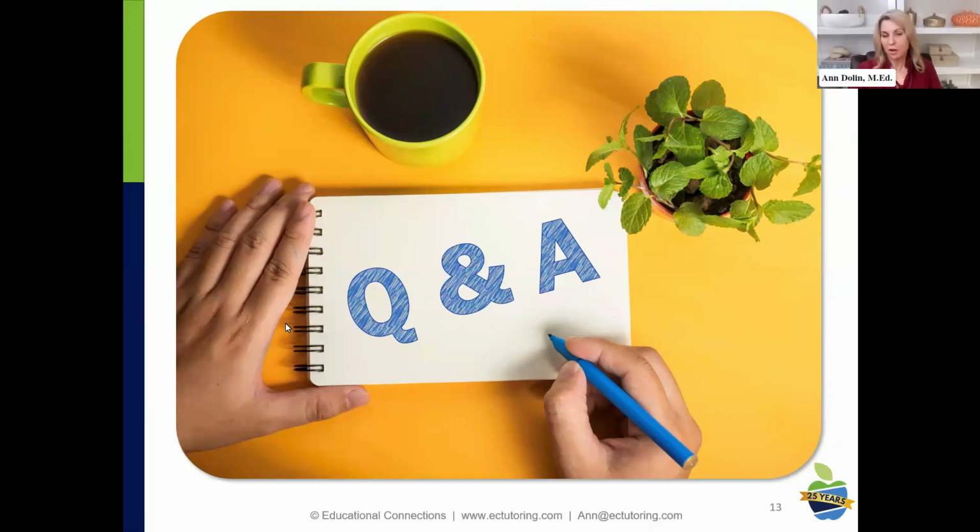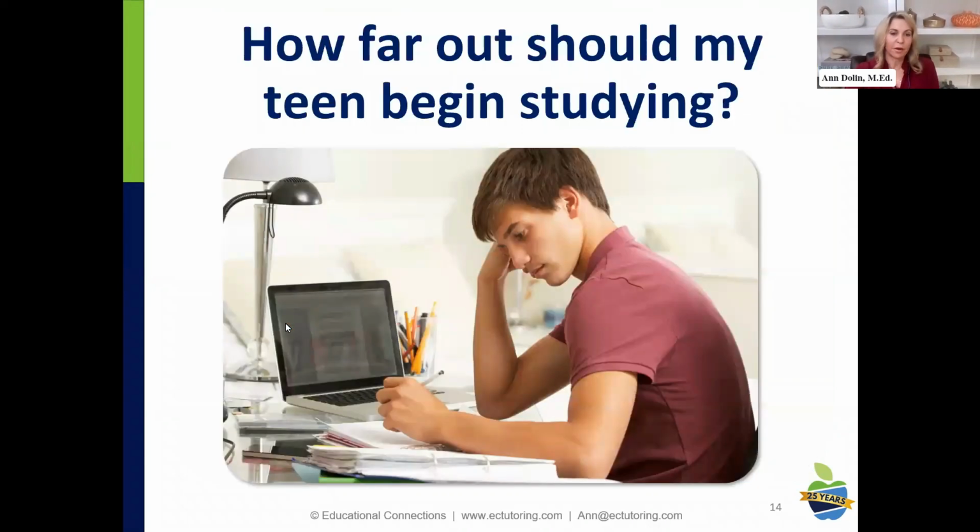So let's shift gears and talk a little bit about the studying process and how to help kids get the best grade that they possibly can. The first question we often get from parents is, how far out should my teen begin studying? Because we know tests are the first two weeks of May, it really should be about now or as soon as possible. The reason is there's a lot of material to cover. Plus, kids are still learning new material. So you have to give it time.